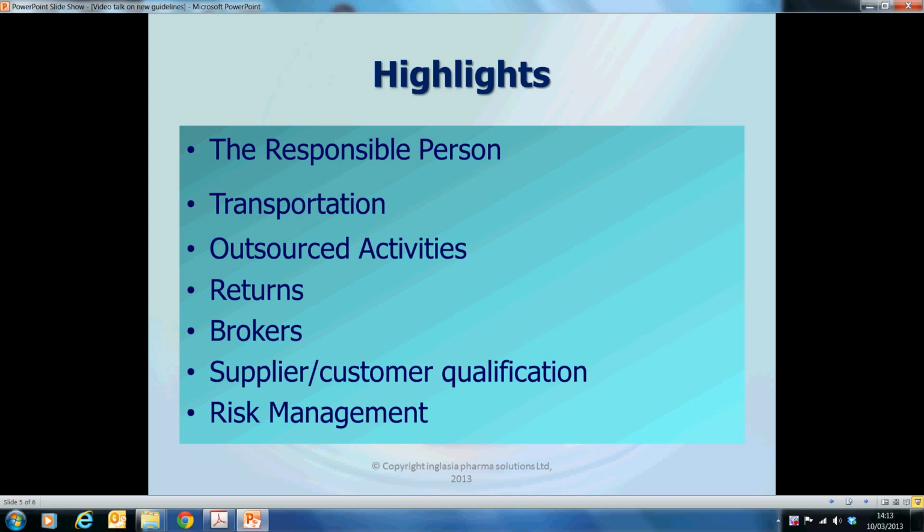The new guidelines indicate that the responsible person should fulfill their responsibilities personally and should be continuously contactable. The responsible person may delegate their duties but not their responsibilities. And it goes into a lot more detail on the duties of the responsible person, what their job description should cover, and also what their qualifications should be to be able to perform the task of an RP. And this is all detailed in section 2 on personnel in the new guidelines.